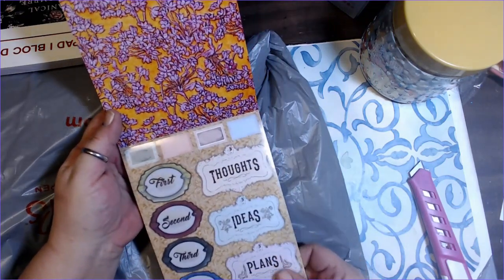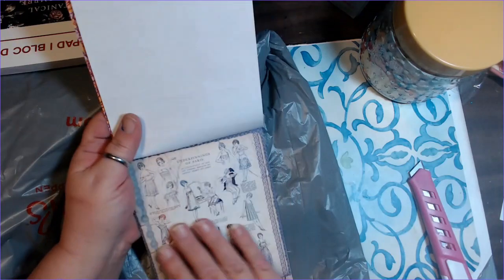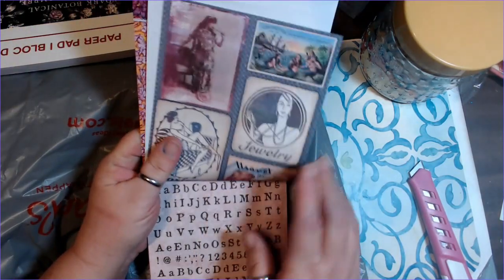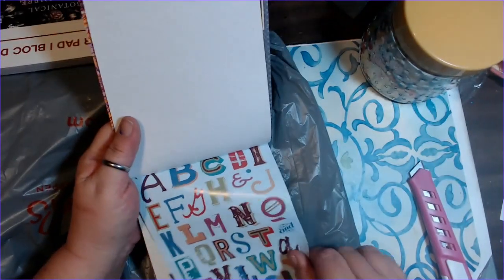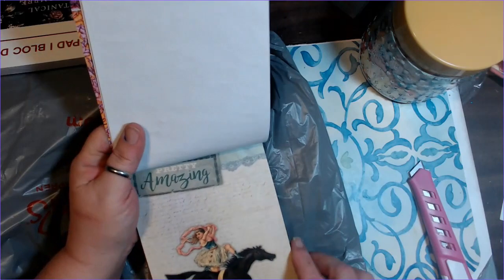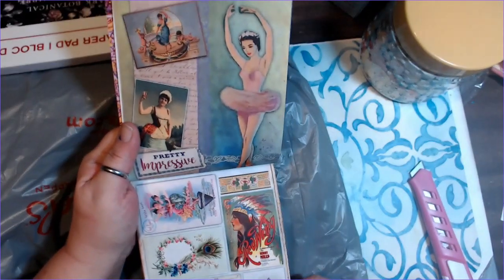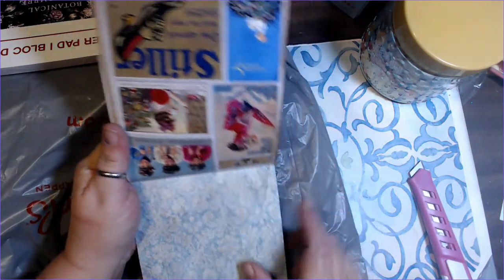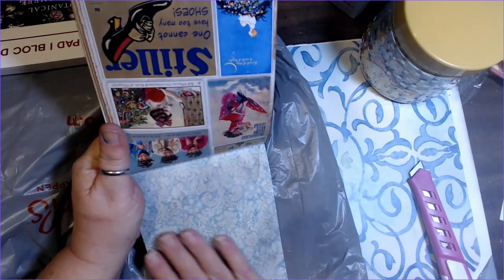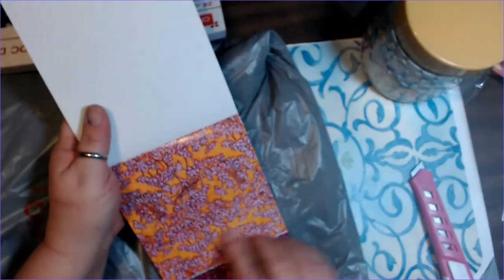And then there are some stickers in here, lots more like labels. I like those. And then there are some sheet stickers in here, and some more stickers, and some letters, and more letters. That's like a piece of paper actually. And then there's more paper, and some cut apart cards, and then this, which is a textured paper. It's really cool. And then there's more of this.